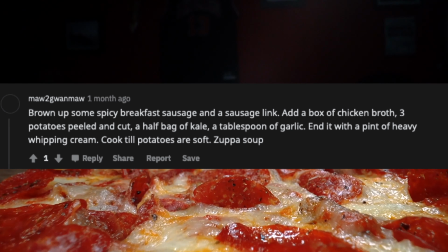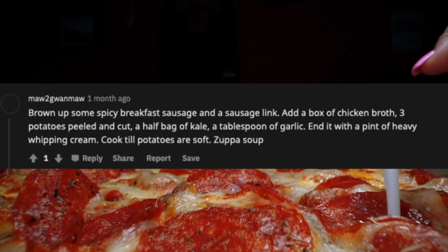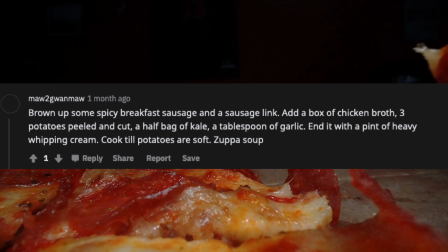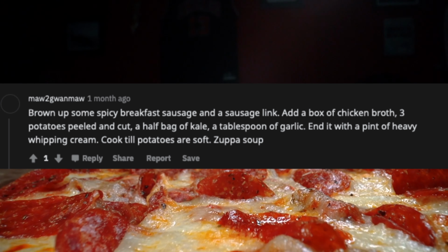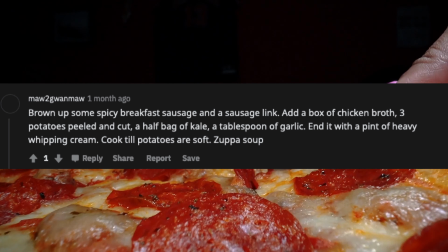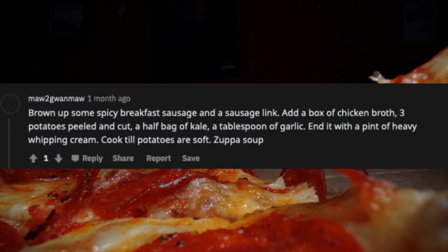Brown up some spicy breakfast sausage and a sausage link. Add a box of chicken broth, 3 potatoes peeled and cut, a half bag of kale, a tablespoon of garlic. End it with a pint of heavy whipping cream. Cook till potatoes are soft. Super soup. Toast.